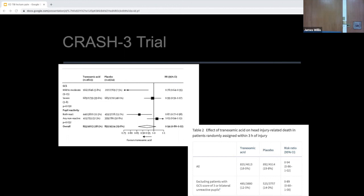Your severe TBIs are really the people that you want to make the difference in, because that's going from your vegetative state to at least having some quality of life. And we see no difference in severe TBIs. It makes it hard to use TXA because our mild and moderates do so well that we don't necessarily need an intervention for them. And there's no benefit in the severe, so there's no benefit to giving to them either.